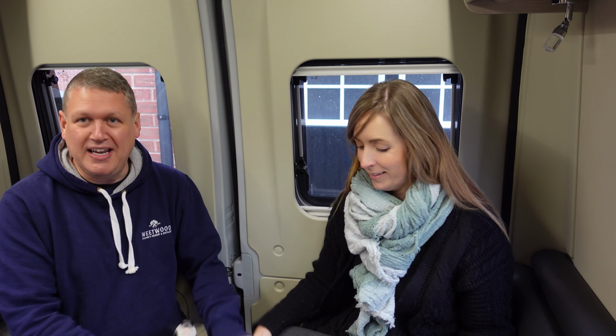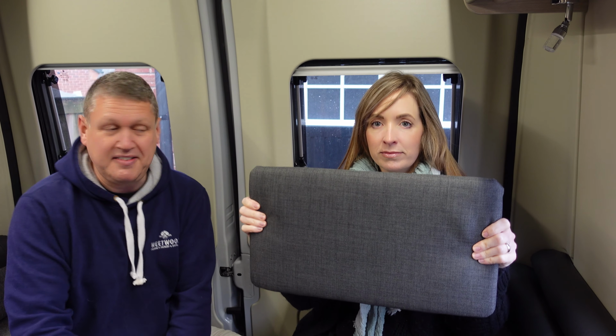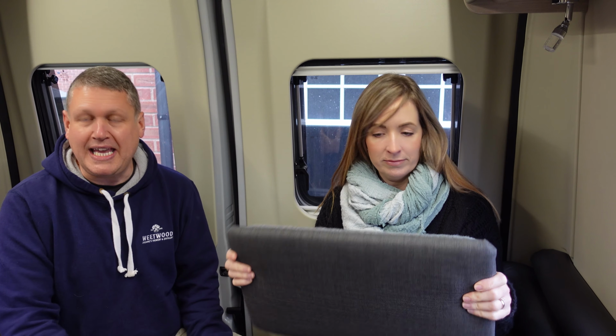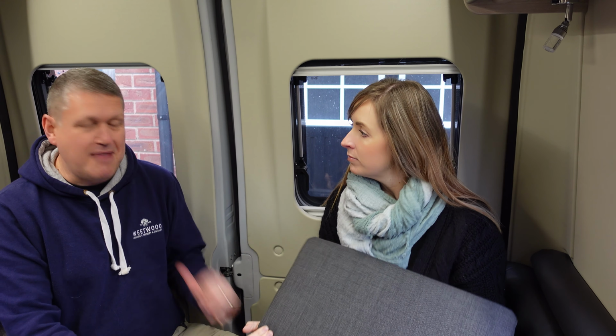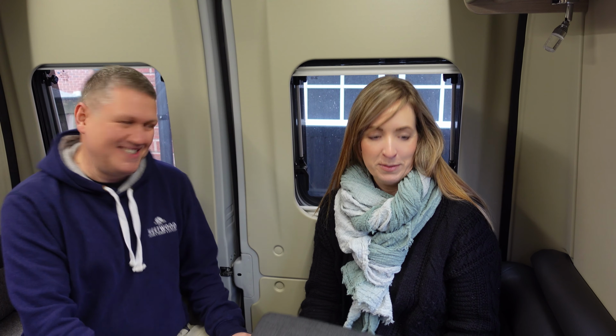So we've got these. We'll tell you all about them. We've reviewed them. We've tested them. They're absolutely fantastic. We'll tell you where you can get them from, how much they cost, and how they fit. In fact, my able assistant's going to demonstrate exactly how they fit right now. We'll just go with assistant.